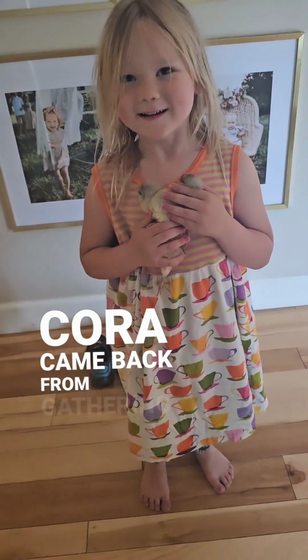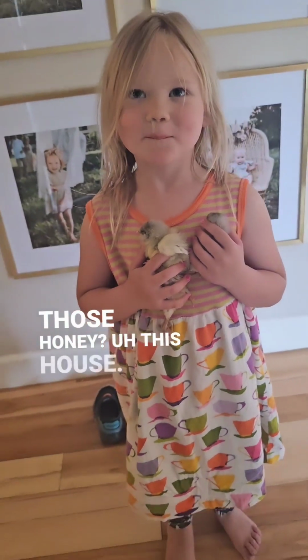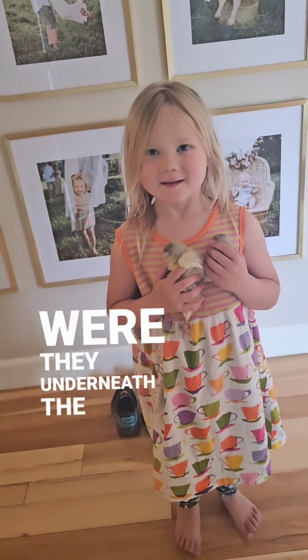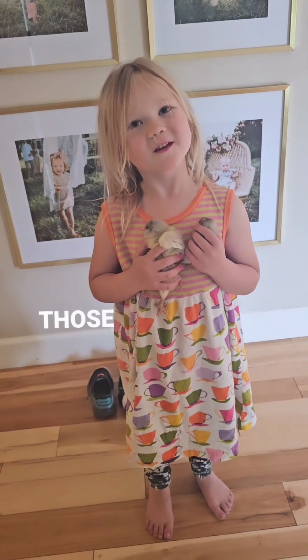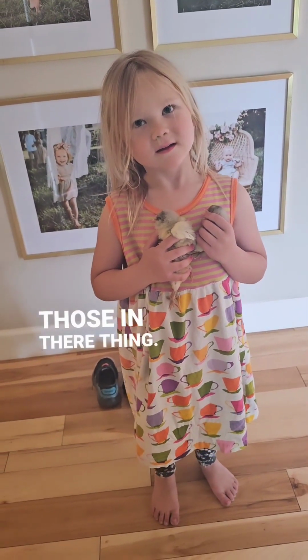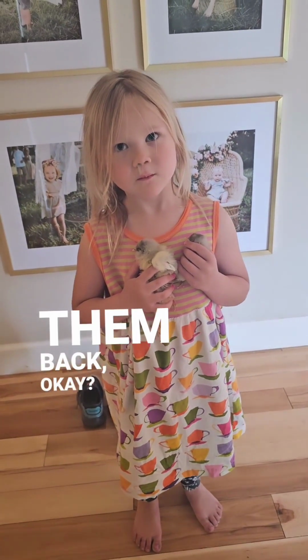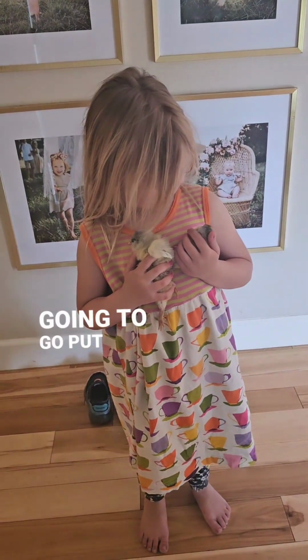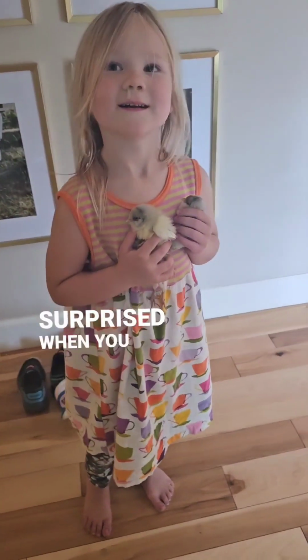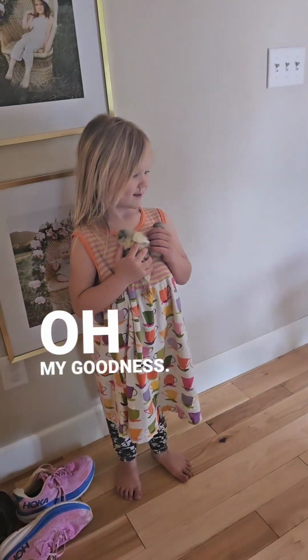Cora came back from gathering eggs with these. Where did you find those, honey? Were they in the incubator? Yeah. We need to go put them back, okay? Because they need to stay warm in the incubator. We're gonna go put those back. I was surprised when you came back with chicks instead of eggs, though. Oh my goodness.